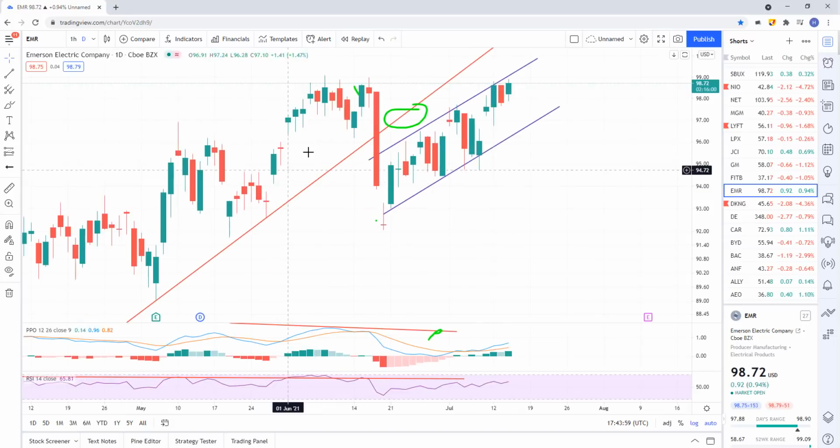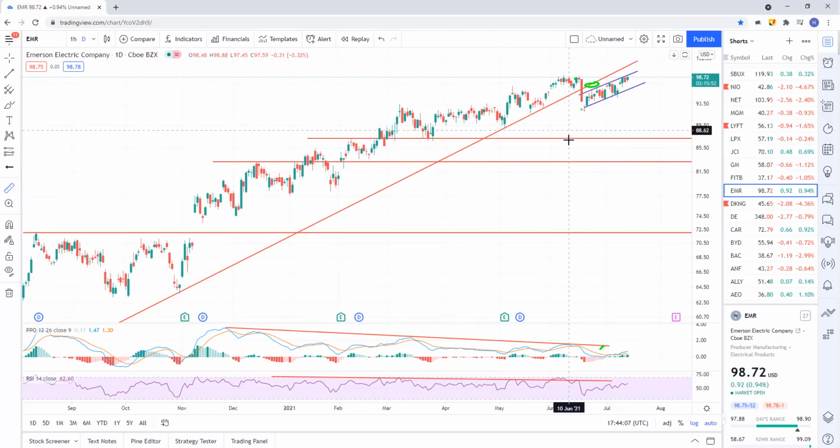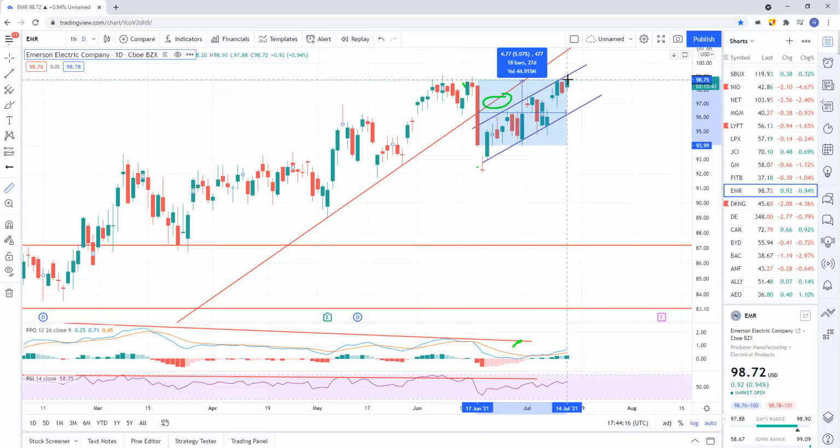EMR, not profitable trade as of today. So they're not all profitable yet, but I don't see any change technically why this will not become a profitable short trade. Here's your clear sell signal right here. If you took this at the end of the day, you would be underwater by about 5%.